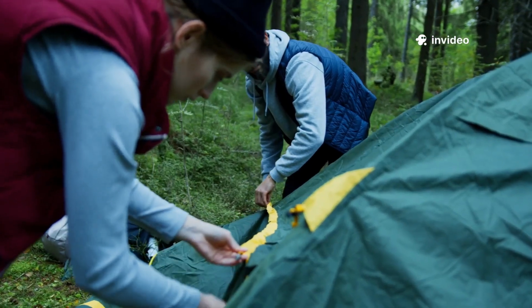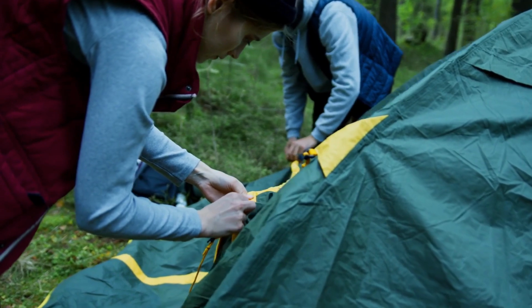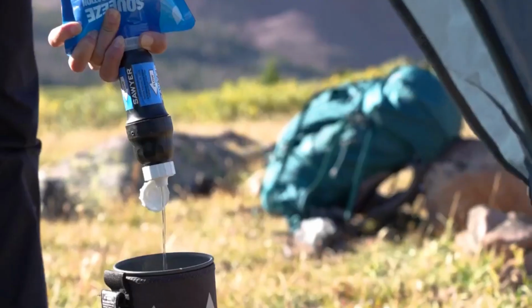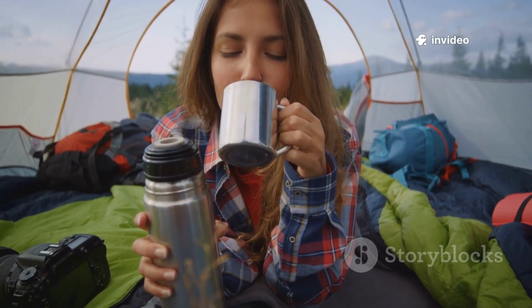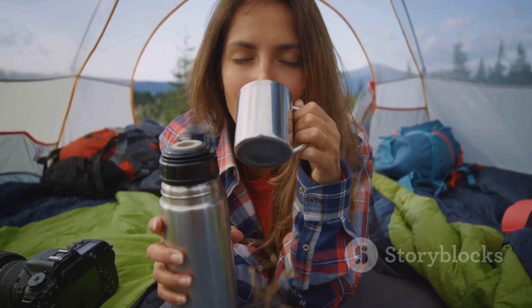Instead of a tent, pack a lightweight tarp. It's versatile, quick to set up, and saves precious space and weight in your bag. Instead of a full cook set, a metal cup does the job. It can boil water, cook simple meals, and even serve as a container for gathering or purifying water.